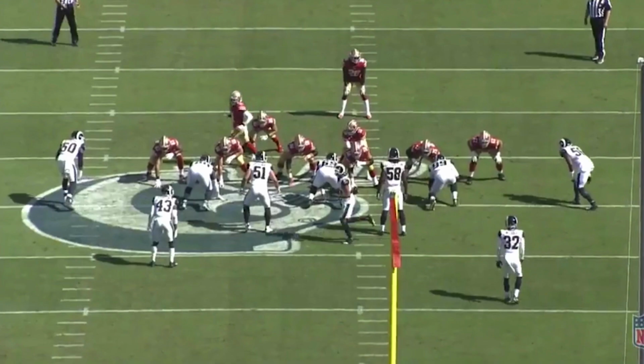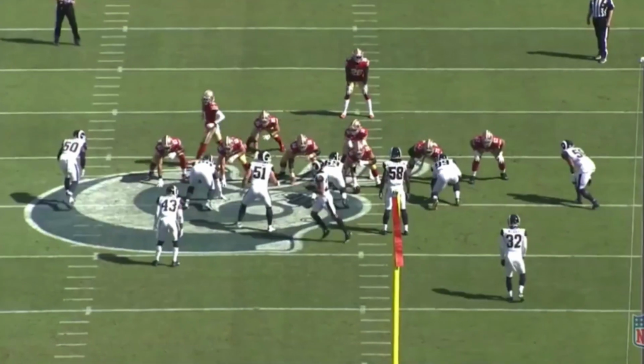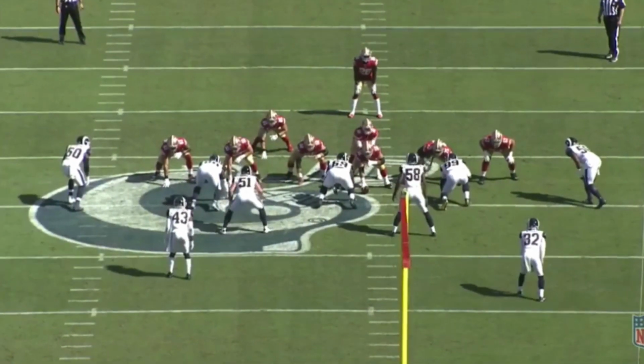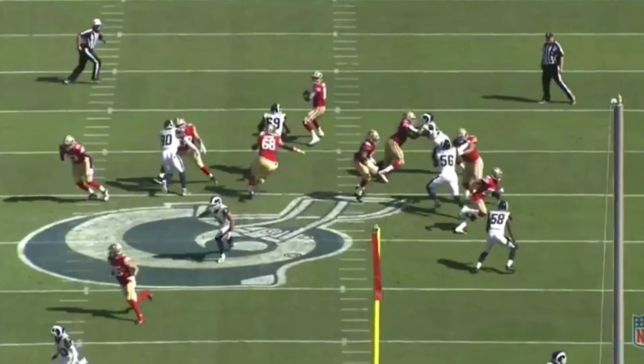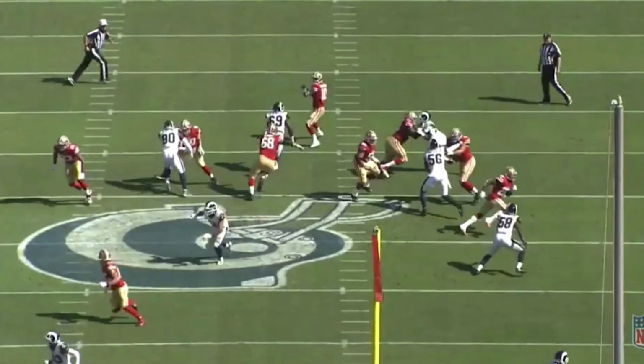I want you to check out Garoppolo and the hit he takes right before he delivers this pass. Check it out here. He sees Kittle open, but 69 is bearing down on him, and he knows he's going to have to get hit. But what does he do? He delivers a perfect pass to Kittle. Let's check it out.